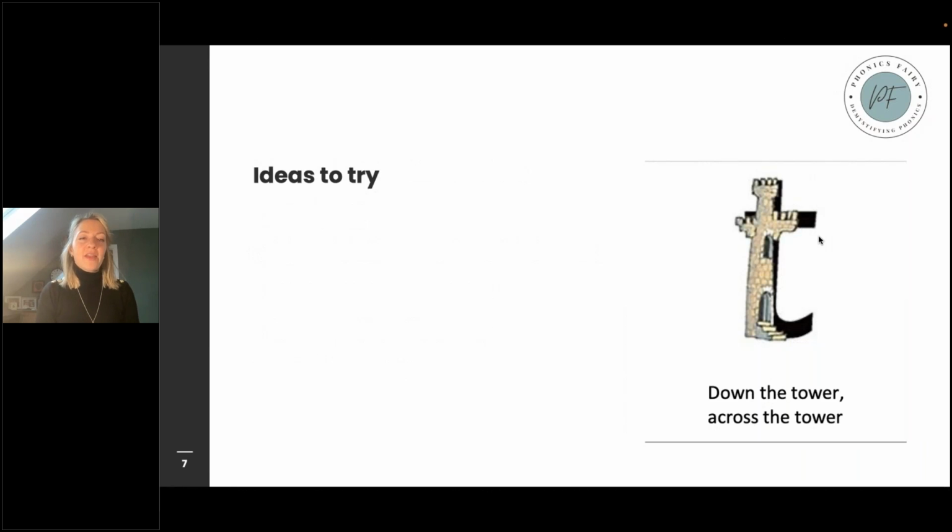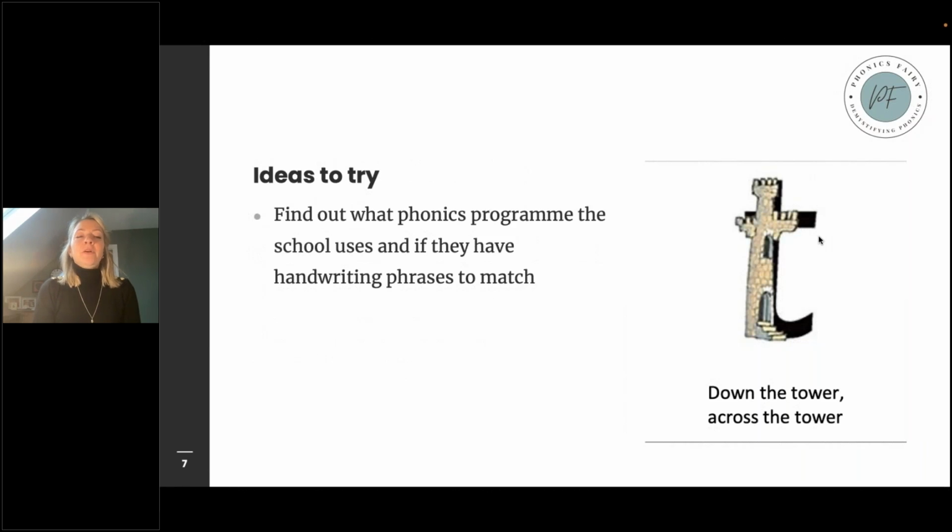So things to try then, ideas to try at home. I have talked about this, but let's just summarize. Find out what phonics program the school uses and if they have handwriting phrases to match, because if you can use those handwriting phrases at home, it keeps it consistent between home and school, and it also gives you an idea on how to actually help them get that correct formation.